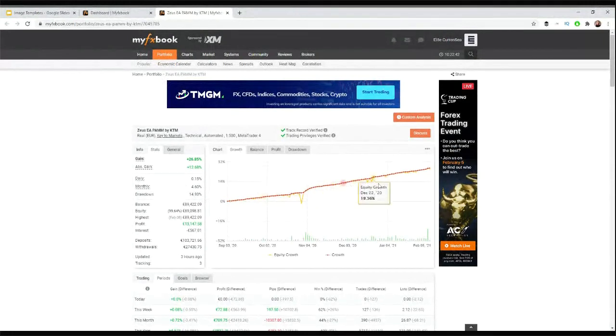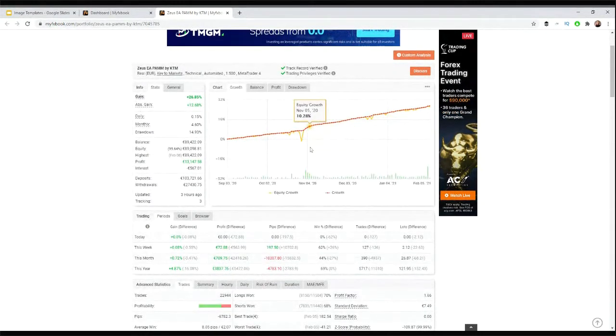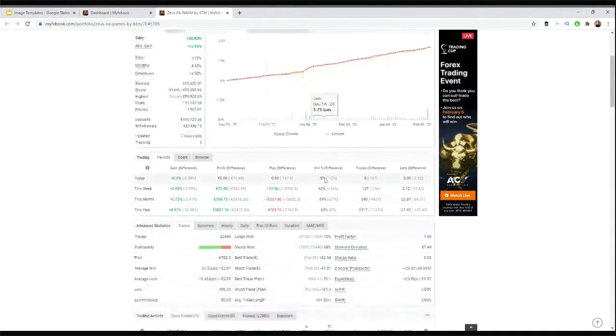So the floating loss disappeared, and the Zeus EA, steady as it goes again, is continuing higher, as you can see, with a good consistency and a very nice equity curve here. All right, so you can see that. Let's take a look at the history.